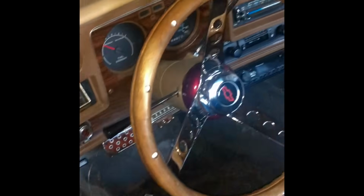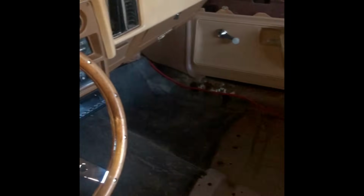Yeah, man, since I was putting new seats in there, new carpet had to go in there as well. But before I put the new carpet down, I said, I'm going to go ahead and lay some insulation. But prior to doing any of that, I went on ahead and put the POR-15 down on the floor for rust prevention later on down the line. Put the insulation down.